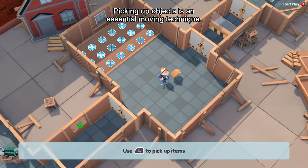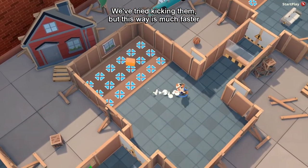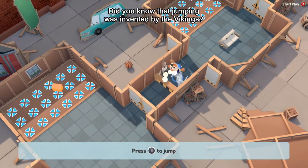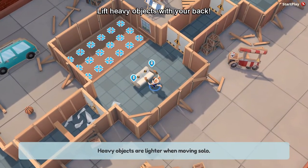Picking up objects is an essential moving technique. We've tried kicking them, but this way is much faster. Did you know jumping was invented by the... Moving solo? No problem. Lift heavy objects with your back.